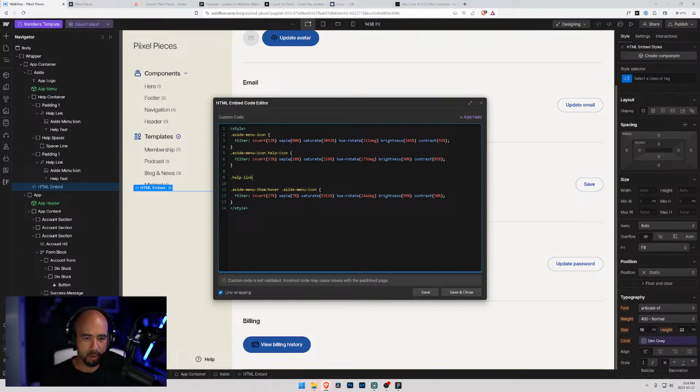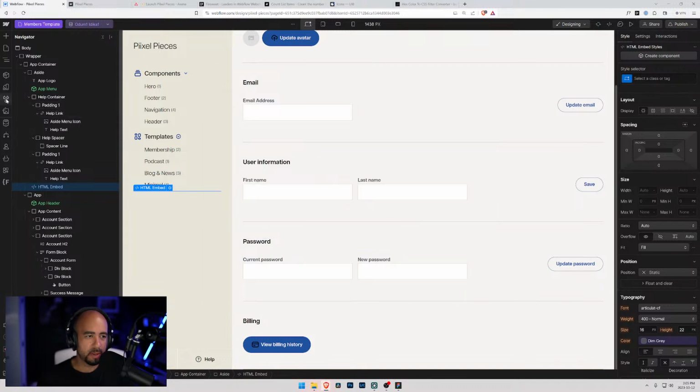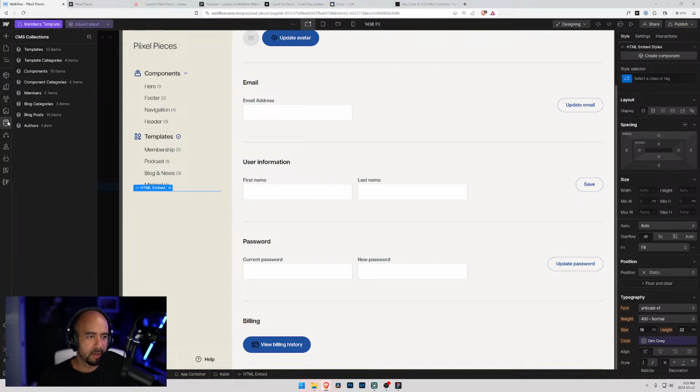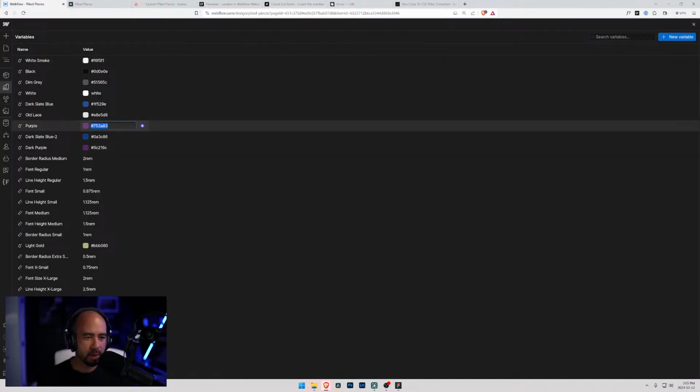Dot help link. Hover, and then we gotta go here. And we need to give this a color. And what color do we want it to be when people hover over top of this? I think we want it to be, I think, our secondary color.